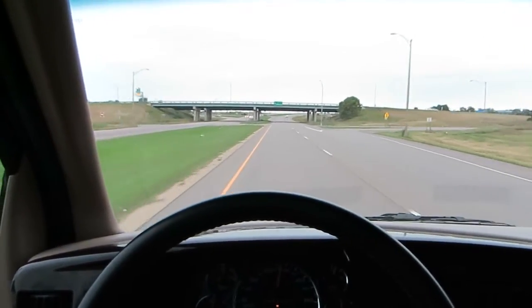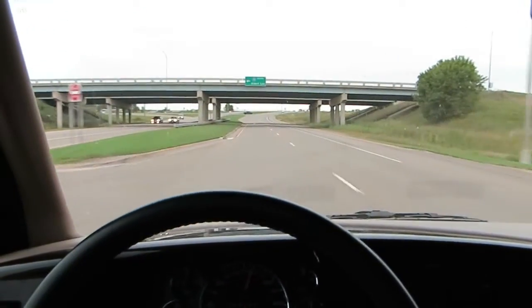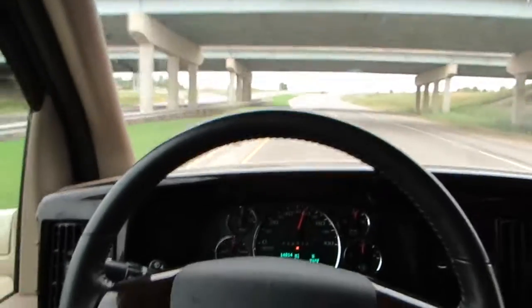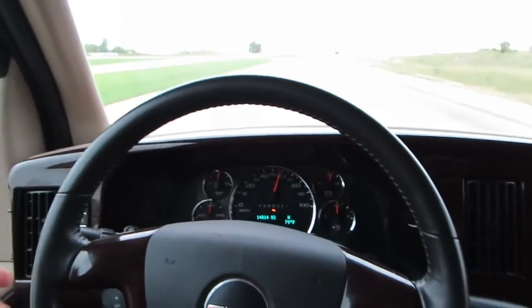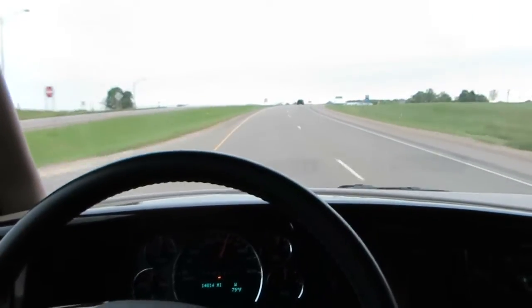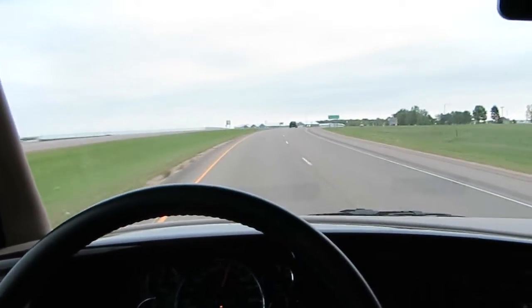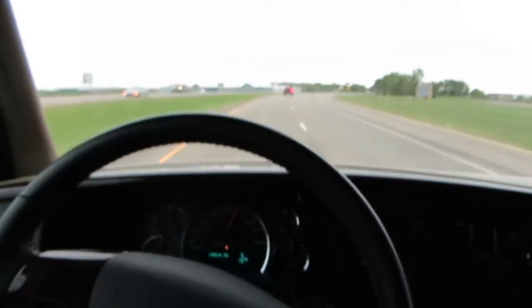I believe this chassis is the 3LT, the LT3, depending upon however you look at it. Basically means it's got every option whatsoever that you can possibly get on the Savana chassis van. Now, being it's a high top van, you do hear a little bit of wind noise up there, as you would with any high top.